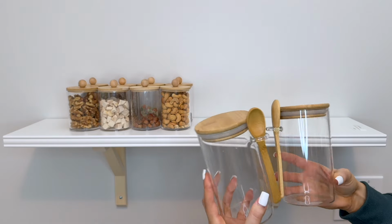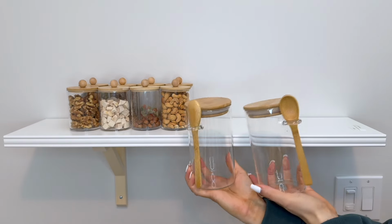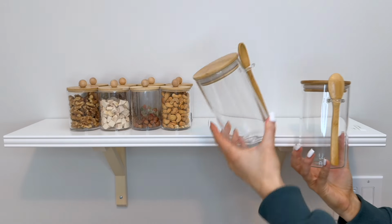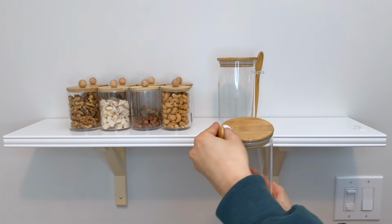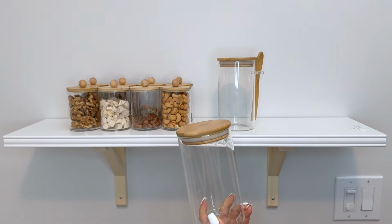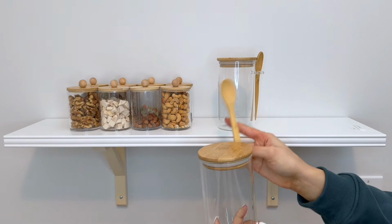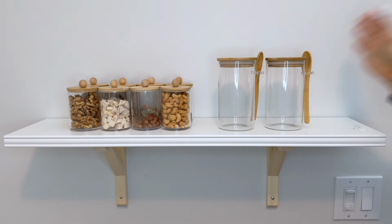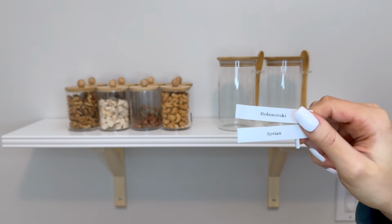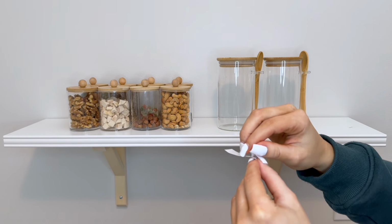For the hamster seed mix, I got these 2 glass bamboo jars off of Amazon to match. They have a matching wooden spoon, and they have a top that creates an airtight seal. I made 2 labels for the jars, a Roborowski one and a Syrian one for each of the hamster seed mix.